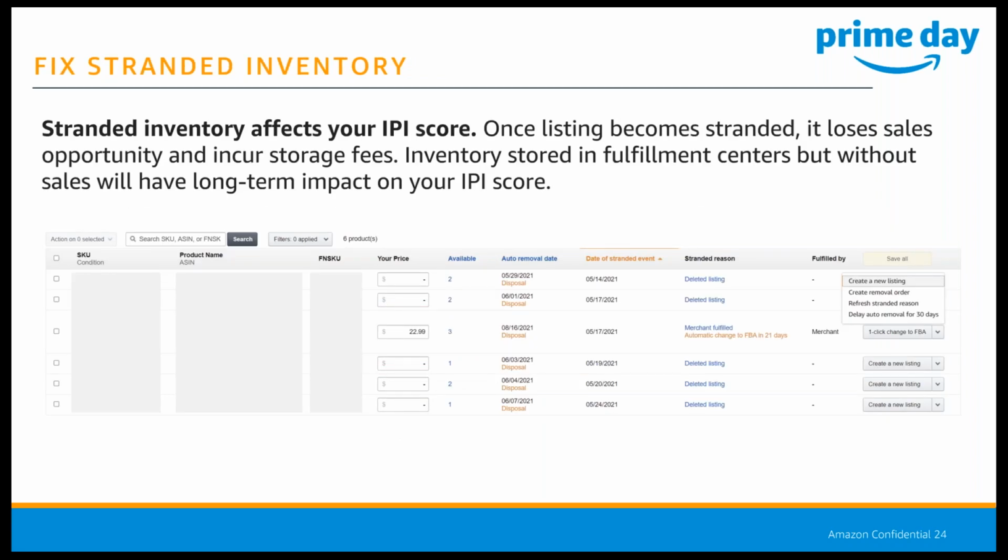So the next one will be fixing stranded inventory. I think usually this wouldn't happen to most sellers unless, let's say, you inbound your inventory already, then you suddenly delete your listing and this inventory might be stranded. So this stranded inventory will impact your IPI score because once a listing is stranded, it means that the inventory is incurring storage fees while not generating any sales. So it's very, very important to fix your stranded inventory really quickly so that you can maximize the effect on IPI.